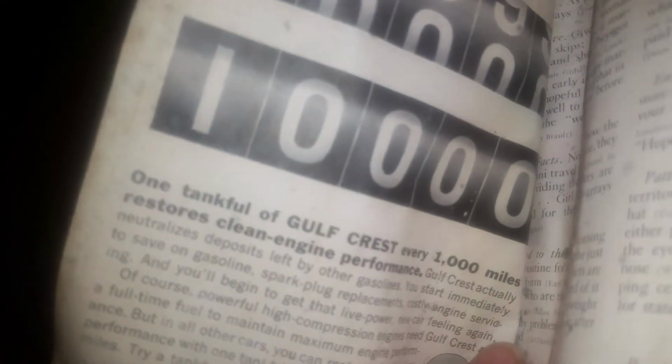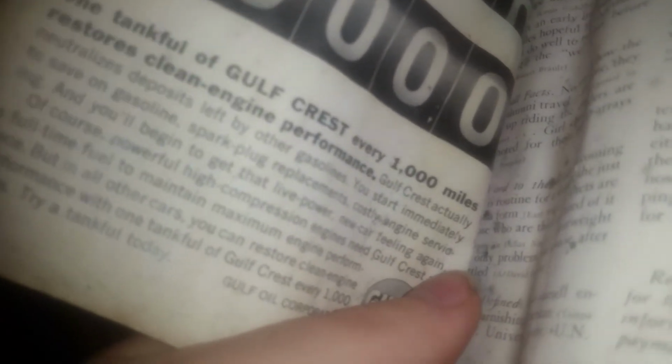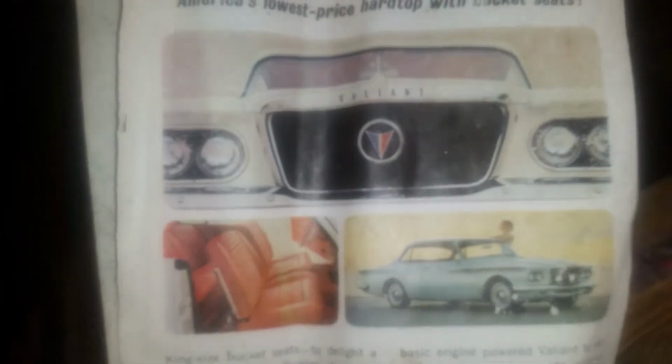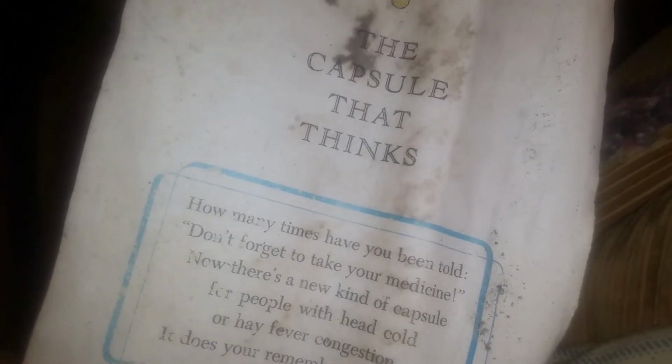Hey, look at that, repeating numbers. 9999. It's talking about getting 1,000 miles to the gallon. No, every 1,000 miles restore your engine. I'm sorry, 1,000 miles to the gallon. That'd be awesome, wouldn't it? 1,000 miles to the gallon, my rear. But you can just see, that's a blue cup that looks just like my granny had. The Valiant, those were very popular vehicles in their time. But I'm going to show all of this in a separate video.